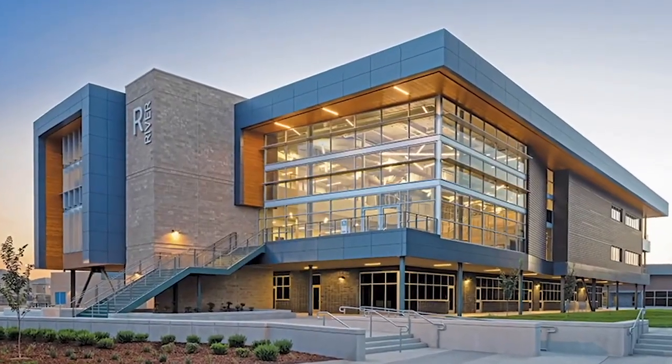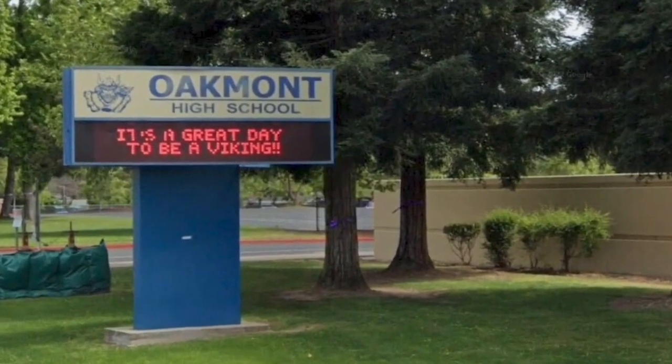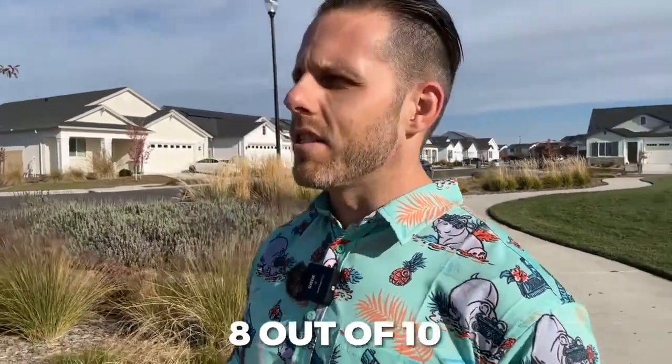Then half of this area is going to be assigned to the brand new West Park High School, which doesn't have a school rating yet. The other half of Winding Creek is still going to be assigned to Oakmont, which is kind of a pain, but that school is also rated an 8 out of 10. Even though you have to drive a little bit further to get your kids to high school, they do have bus systems that take the kids out that direction, and that school is still really highly rated.